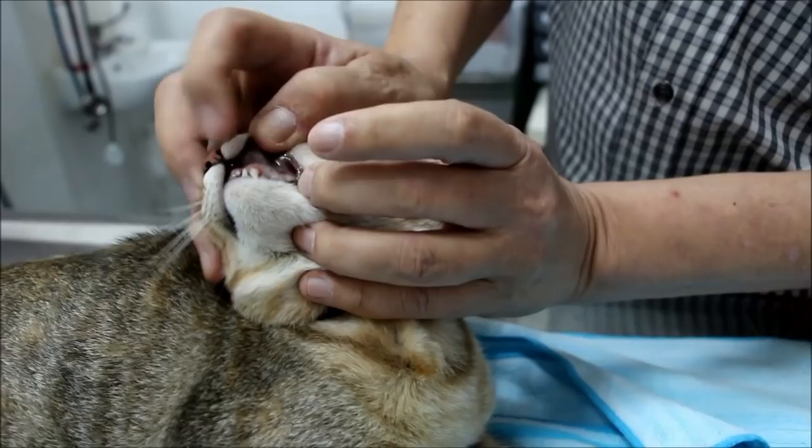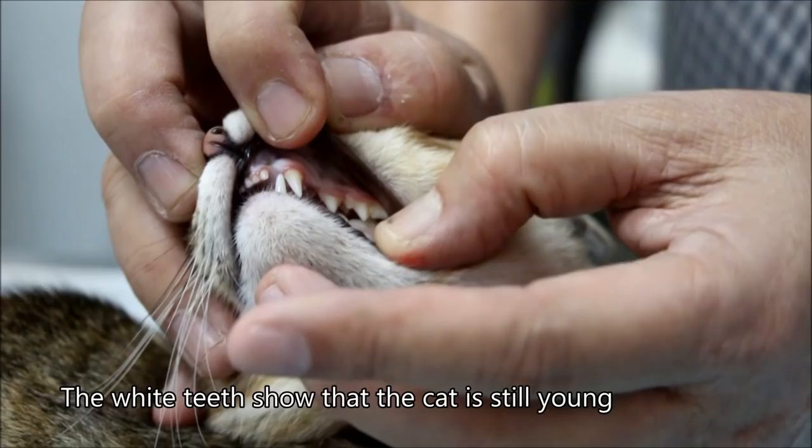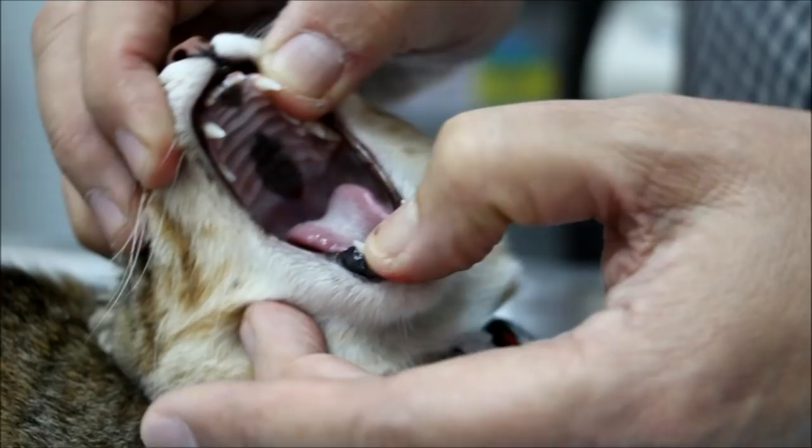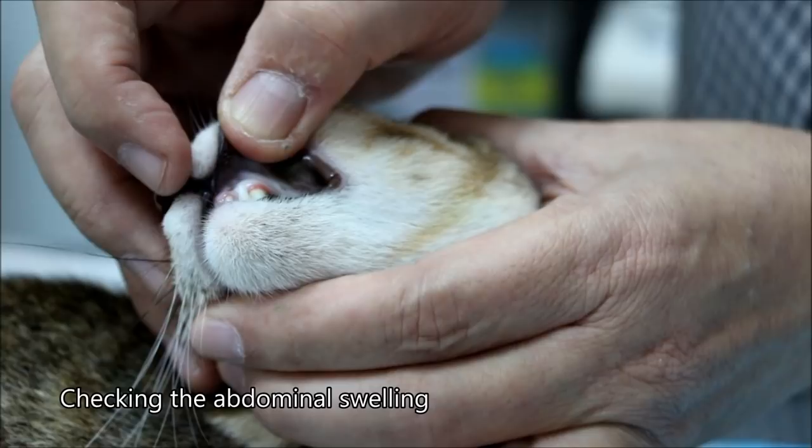Has this cat been vaccinated? No, that's why I want her vaccinated. That will be later. Now this shows that it's a young cat because the teeth are all white. You can see the color is good, there's no ulcer. The tongue is quite pink. We check the capillary refill time, where we press and see whether it comes back to the pink color or not. But this one we can't do well.